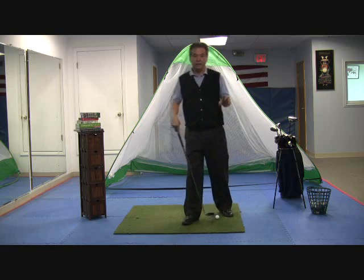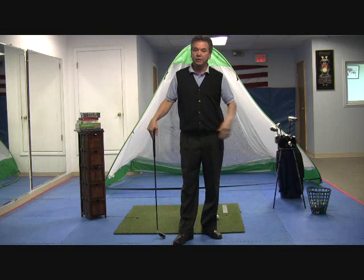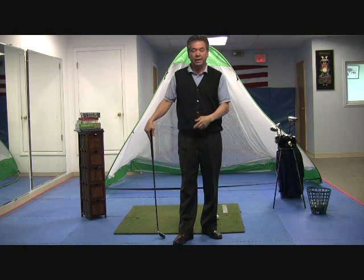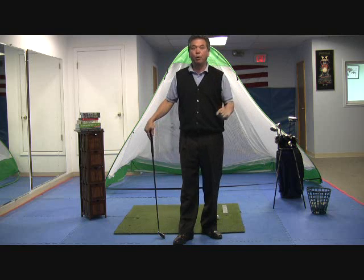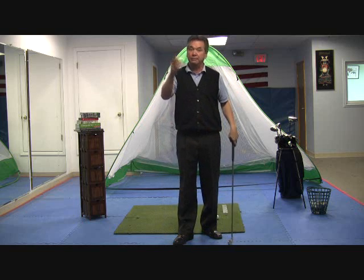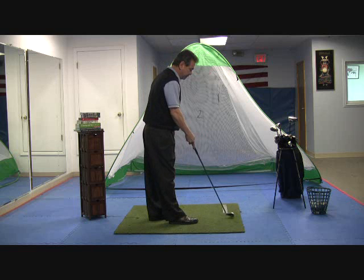I'll set 3 balls down, and I'll hit to 3 different sections of the net. I'll hit to the right section of the net, the middle section of the net, and the left side of the net, and I won't change anything. I won't change my setup position. I won't change my grip. I'll simply change my mindset. I'll hit the part of the ball that I need to create the right path and angle for the shot that I'm attempting. Now, I'll show you something when I'm done, and I think you'll get a better understanding.